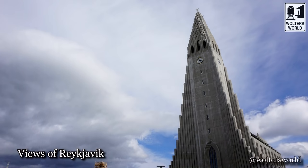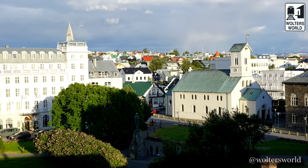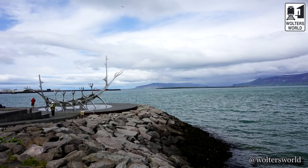Hey there, fellow travelers. Mark here with Wolters World, and today we're in Reykjavik, Iceland. And today what we have for you is what you should see and do when you're here in Reykjavik. Now, we're on the balcony of our hotel enjoying a beautiful view of the city, and honestly, Reykjavik is fantastic.